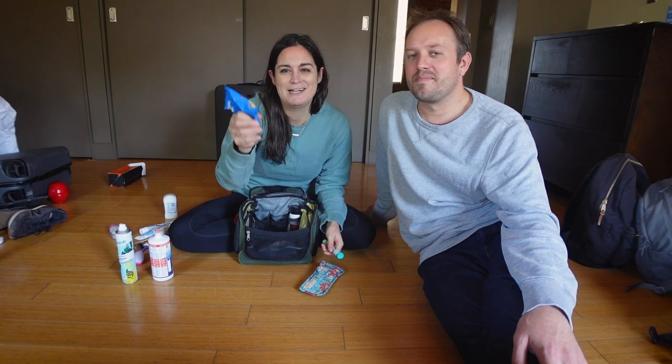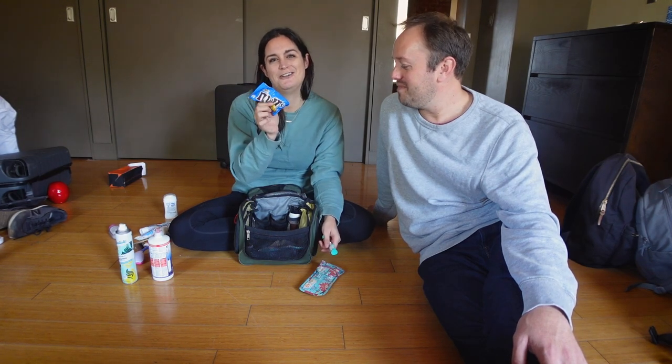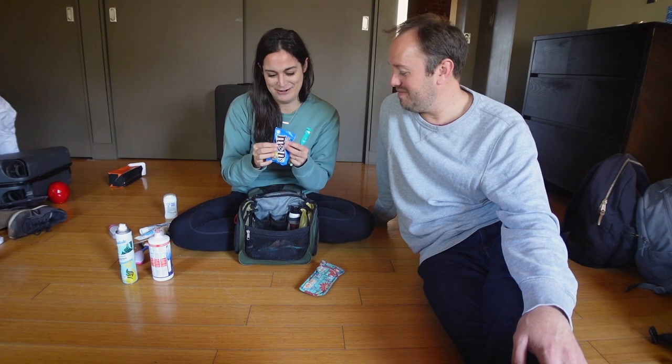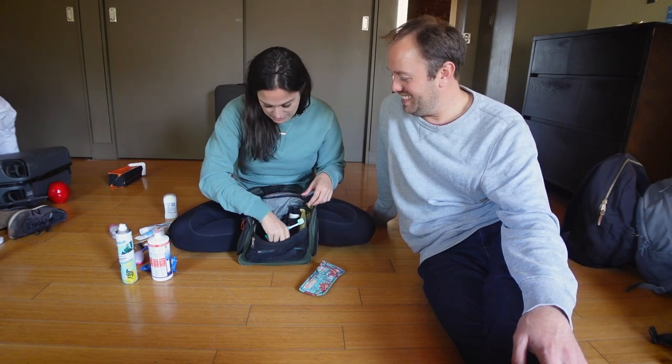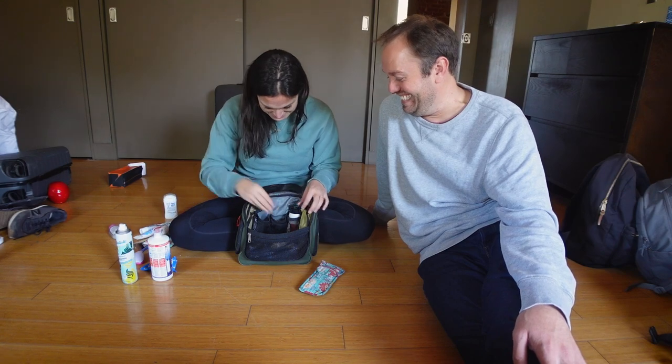M&Ms, every toiletry bag needs M&Ms. If you're potty training your child and you want to encourage him to go to the bathroom, I had a friend that was like, give them an M&M every time they go successfully. That's what that is. I have a lot of toothbrushes in here.